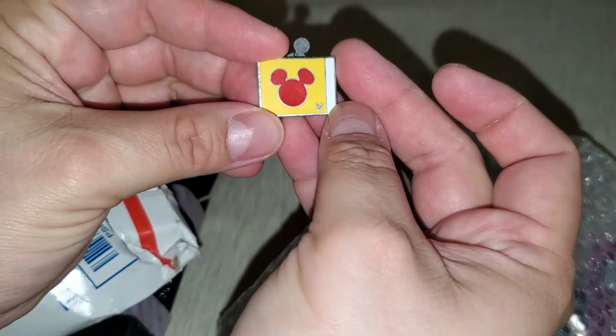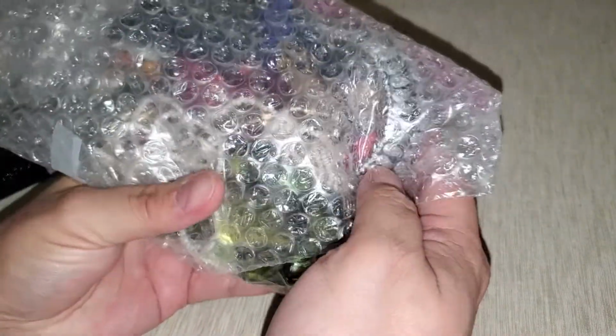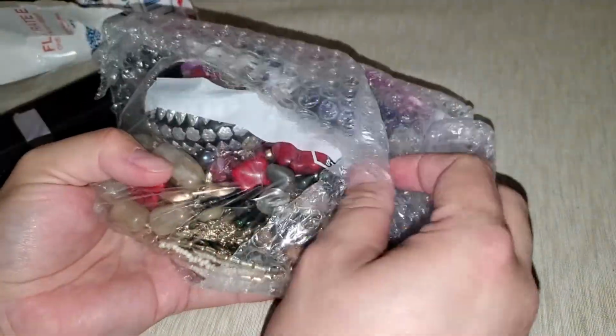I got a jewelry box. And a Disney pin. Her and I collect them. Thank you. And every Sunday, she does a free bag raffle, and I was the lucky winner to receive a bag from her. So here we go. Let's open up and see what I got inside.